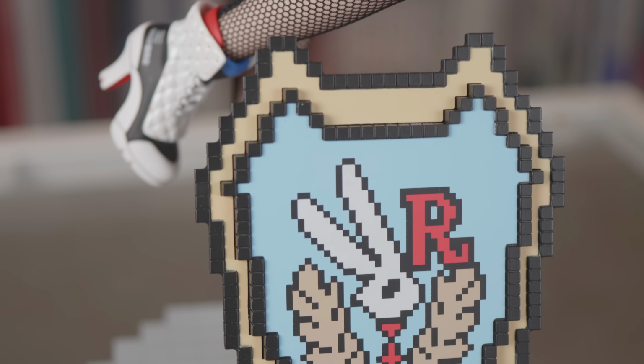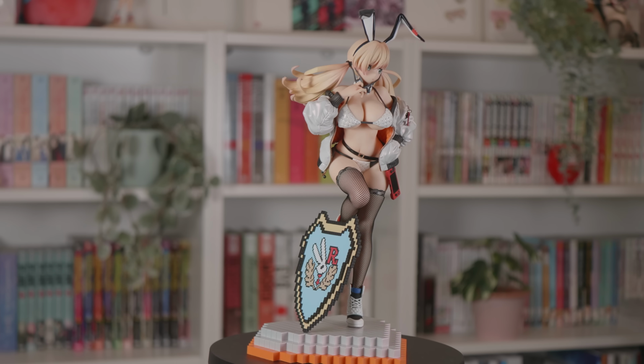The one thing I don't like about this figure, and I already knew this from the prototype images, is that they included this really cute shield, but I feel like it's facing the wrong way. If you look at her from the front, you can actually barely see the shield design. So I just think it's rotated incorrectly, and I don't understand why it's facing the way that it is. I think it's a bit silly. Yeah, I think that just makes the shield pointless because it doesn't add any color when you're looking at her. It's almost like a two-dimensional line.